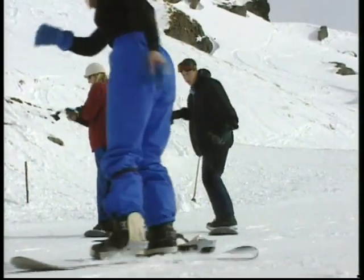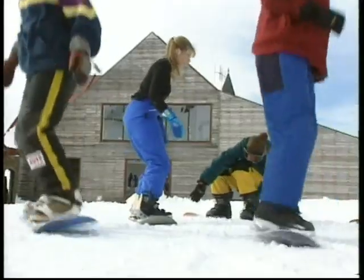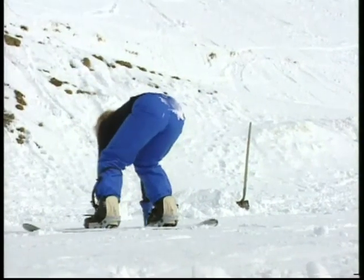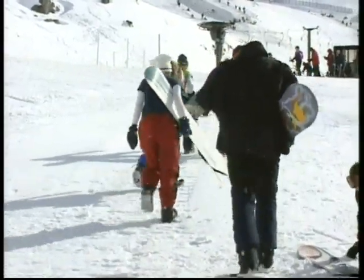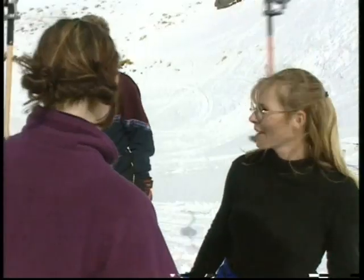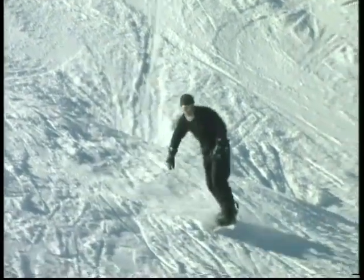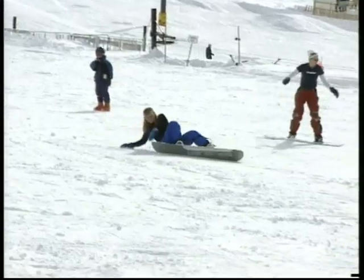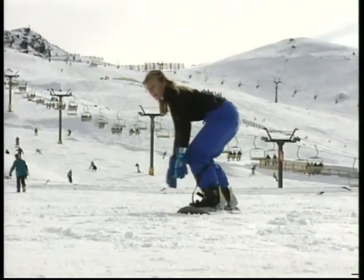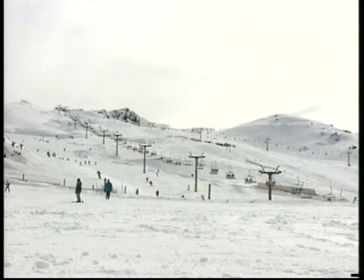Looking ahead. Jumping? You're joking. Okay, now two feet. Further up the slope and I'll be rocking. Knees bent, looking ahead. Progress. I'm up on my board and moving ahead. I think it'll take a lot more practice before I'm in the same league as these guys.